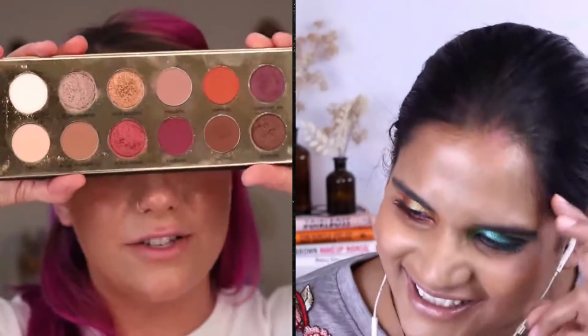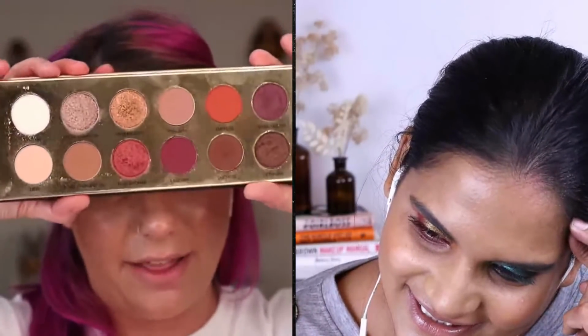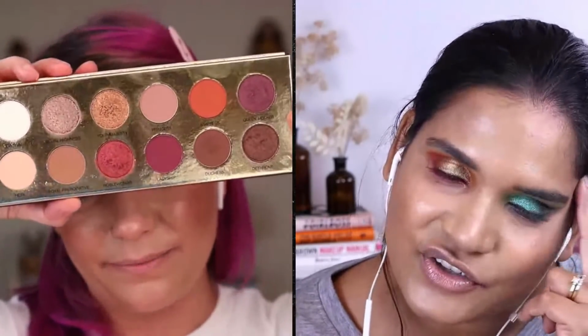That palette is so good. It's one of the favorites of all time for a neutral palette. This is a great fall palette. And those metallics are so good. If you're gonna buy a palette from Colored Raine, it needs to be this one. The reflectiveness.